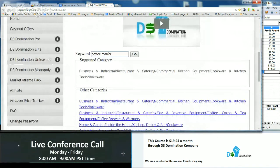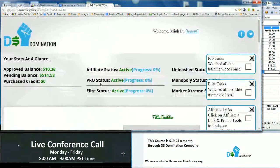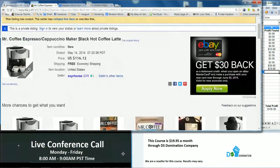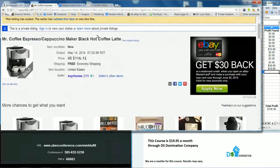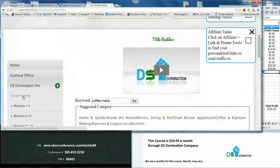Spell right this time, and then we can also see certain keywords down there, and what we're going to do is copy those keywords and put them in the title, and we want to fill the title up all the way. And then let's go to the live training section.